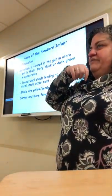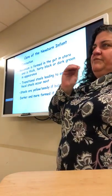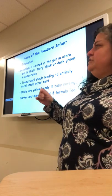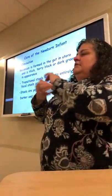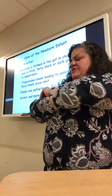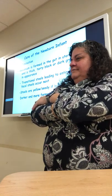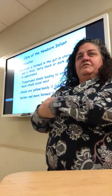As it mixes with whatever they're eating, breast milk or formula, it goes from that dark tarry meconium to a transitional stool, to a light green brown stool. For breastfeeding, breastfeeding poop is like a bright yellow, like a mustard color, like a French's mustard, say.